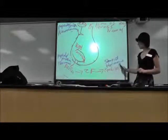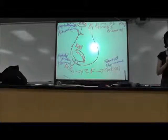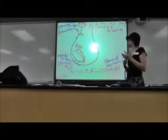And the effects of cortisol are going to be to raise blood glucose. So it does this through stimulating glycogenolysis in the liver, stimulating protein catabolism, and stimulating gluconeogenesis, using those proteins to make new glucose in the liver.